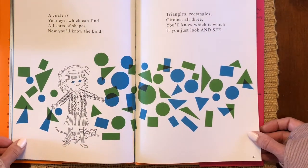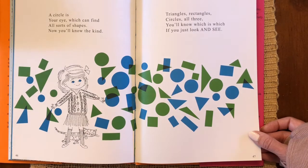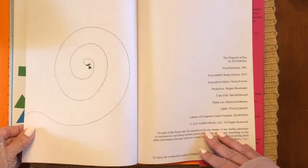A circle is your eye, which can find all sorts of shapes. Now you'll know the kind. Triangles, rectangles, circles, all three. You'll know which is which if you just look and see. The end.